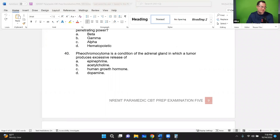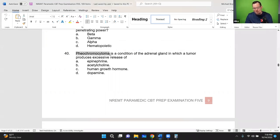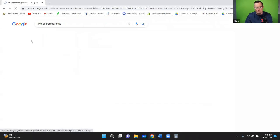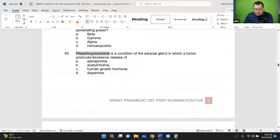Number 40. So first off, we've got to know what gets generated in the adrenal glands, because we're talking about what this condition is. That would be the hardest part, to be like, what is this condition even caused from? Pheochromocytoma is a rare benign tumor that develops on the adrenal gland. If you didn't know that, which I didn't when I was reading this, I would have been screwed. It would have been a 100% guess.